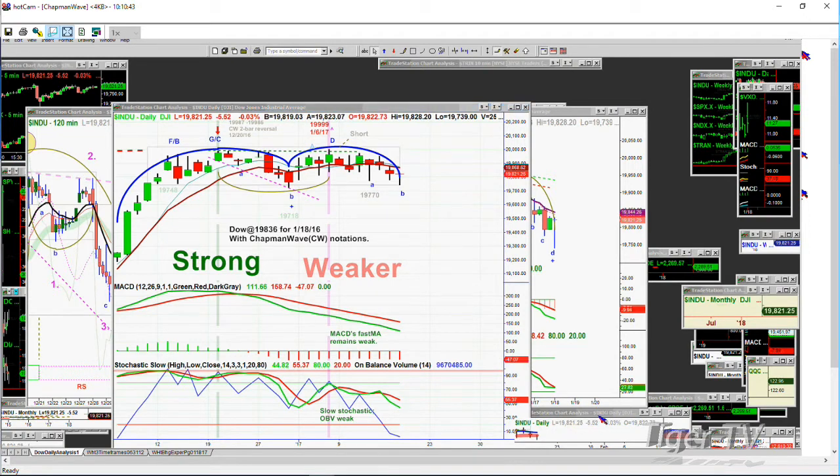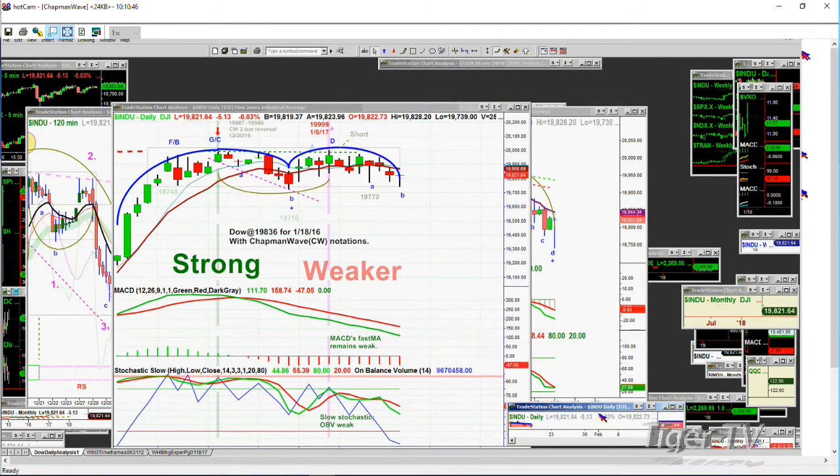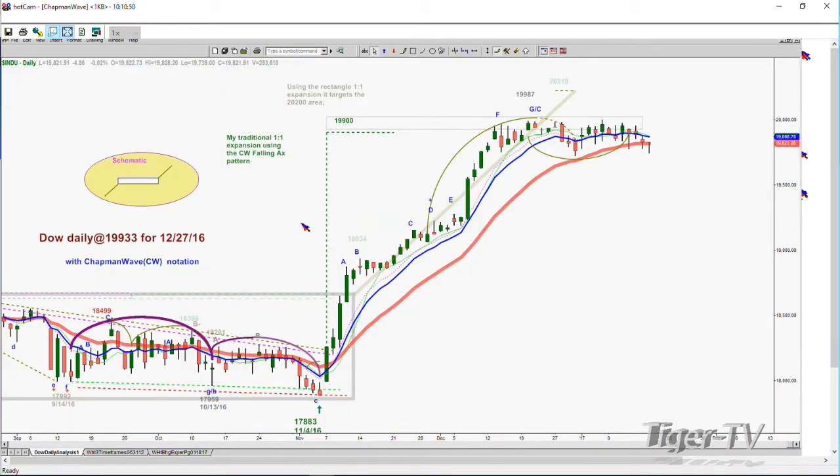Now, what's really important about this pattern that I discussed a long time ago, I really mean a long time ago, back in late November, what I'd said was, if correct about this schematic that I drew of a long rectangle formation that had a strong, powerful move to the upside and could have a one-to-one move from the right corner of that rectangle, that targets the 20,200s sometime.